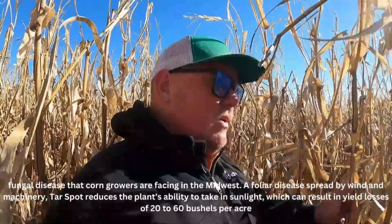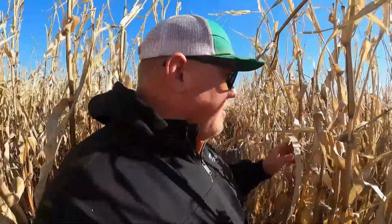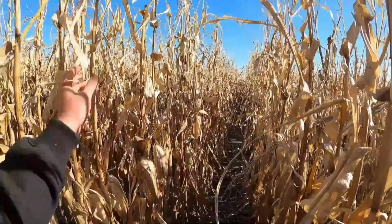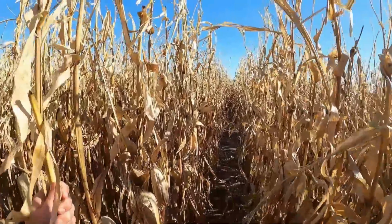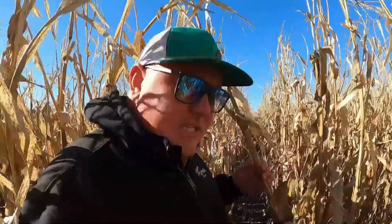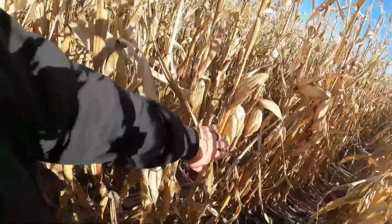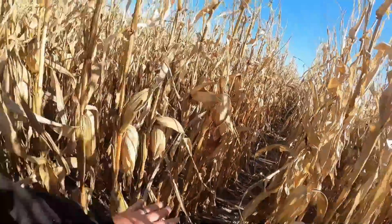Tar spot, what would rob corn yields around here? I don't think we had a lot of disease come in this year. Well, this is the middle of November now, and look at how well these plants are standing. Just from what I've been in of this corn, this is amazing. Like, I don't have lodging happening.